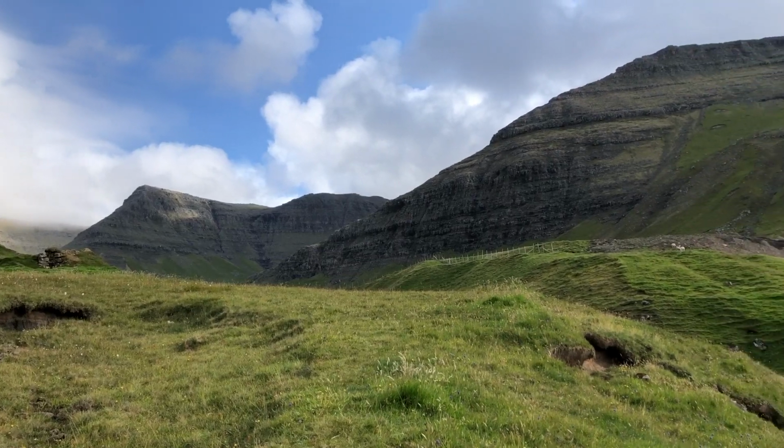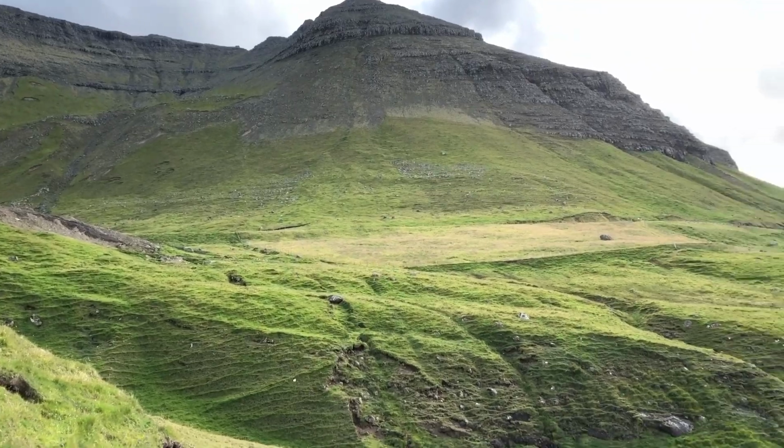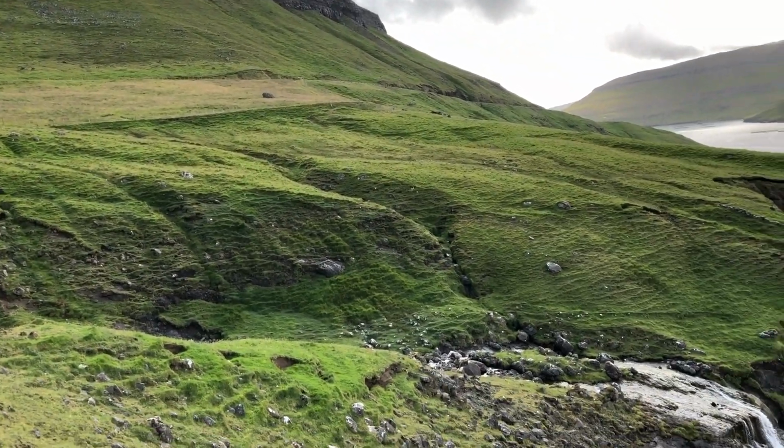From there, we did a short and easy hike along the cliff edge where you get magnificent views of the surrounding ocean and mountains.